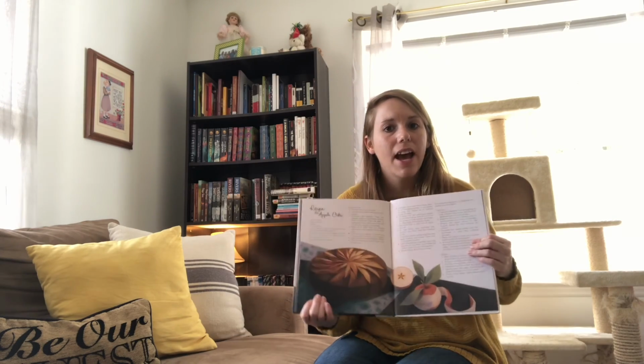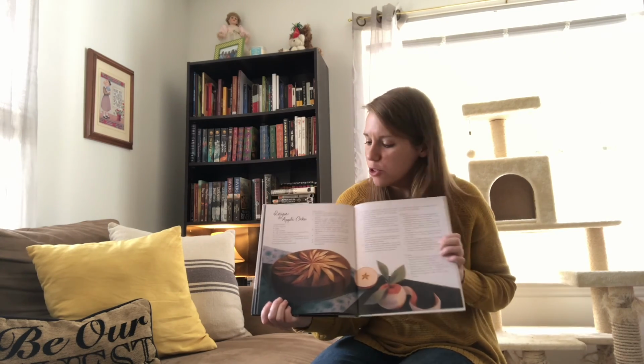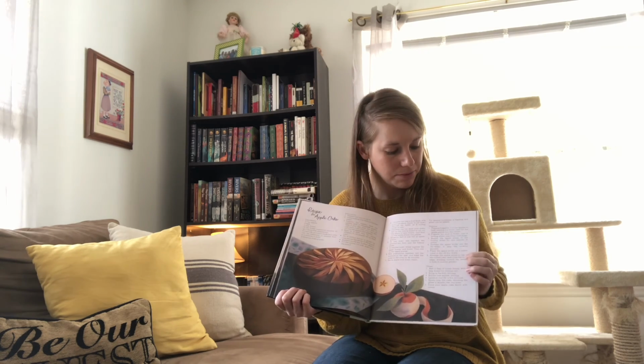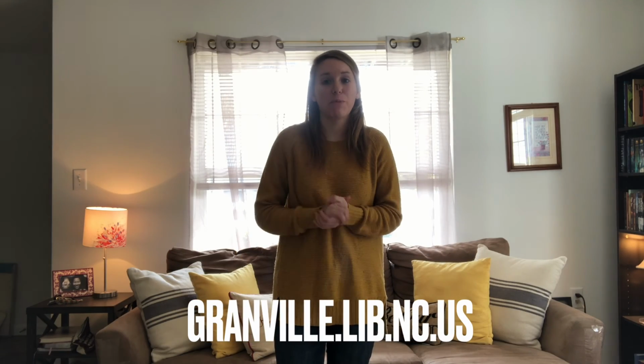And if you check this book out of the library, we even have a fun recipe to make your own apple cake that maybe your family can make for this holiday season. The end. Okay, I have a special surprise for you. Instead of doing a couple more rhymes about pumpkins and apples, I have a game for you.